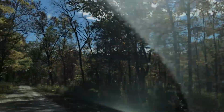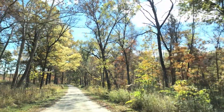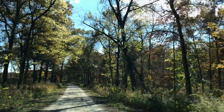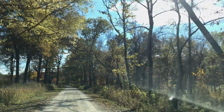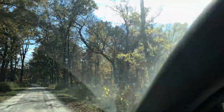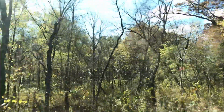So they've put a lot of effort into clearing out the invasives, and it can be subtle, but you get a really great sense just by having that ability to look through the woods and really pick up everything, especially here in the fall with all the different colors.